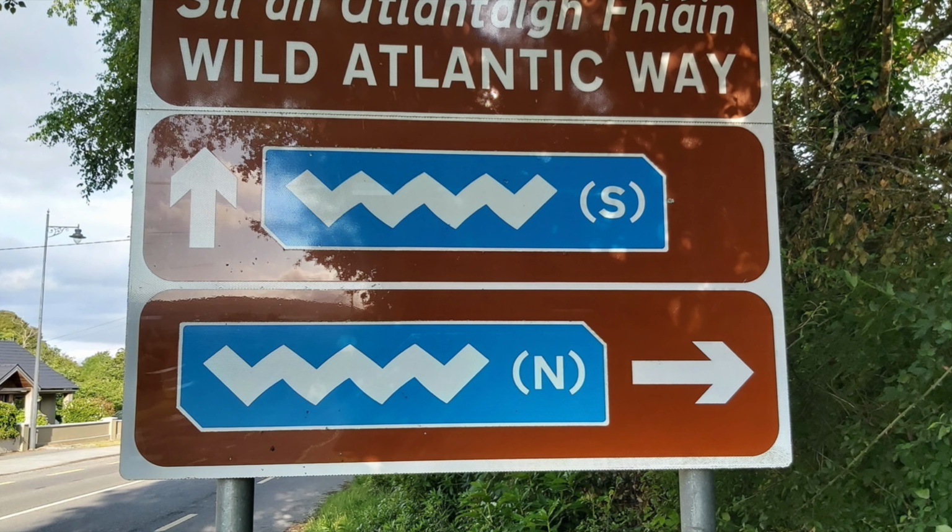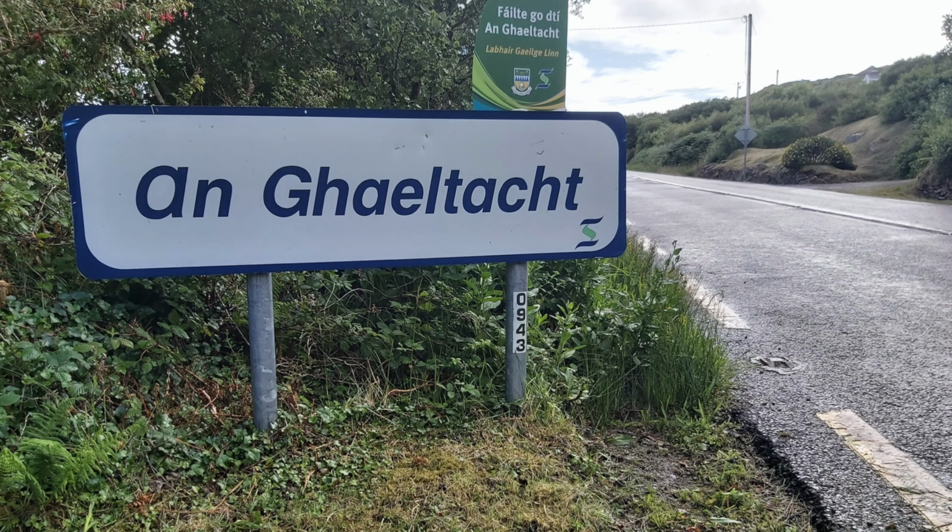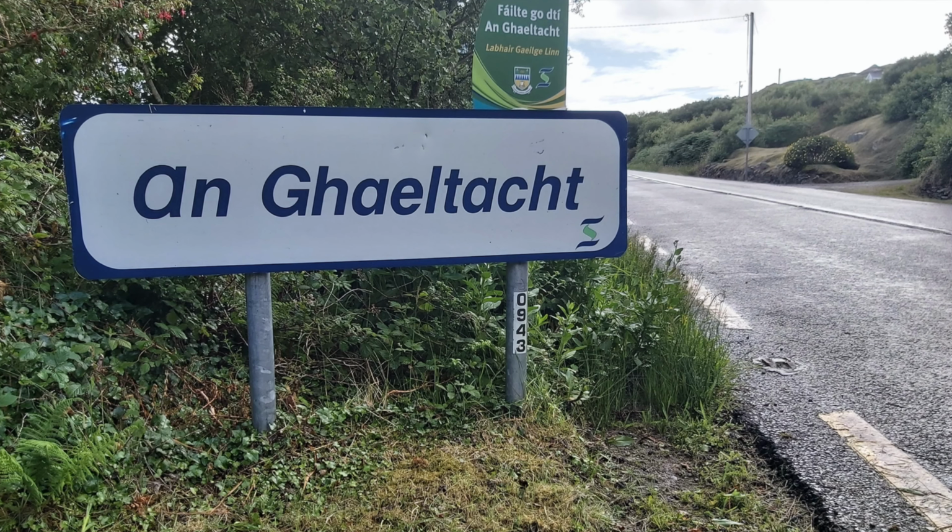Now, this is a very special sign, Gaeltacht. Whenever you come across one of these signs, it makes clear that you're going into an area where the predominant language spoken is, or at least until very recently was, the original Irish language instead of English. Now, these areas are starting to become very rare, but you can come across them on the Ring of Kerry.